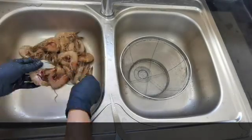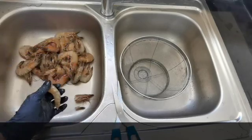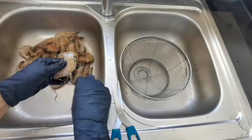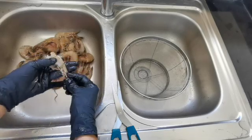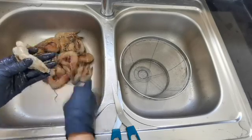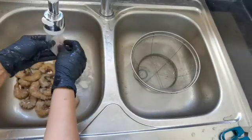Now let's clean the shrimps. Remove the head and cut the shell on top to remove the vein. Use a toothpick, it will be easy for you to remove the vein. Since it's a seafood dish, I'm going to cook it with the shell. The flavor will be amazing. Wash it well and drain out the water completely.